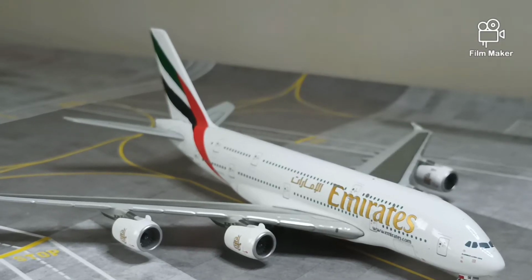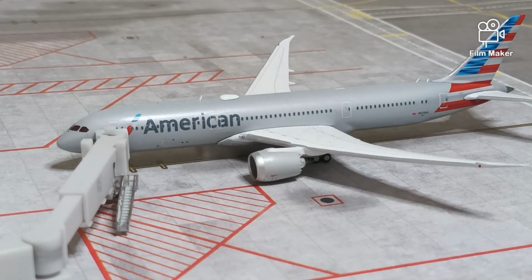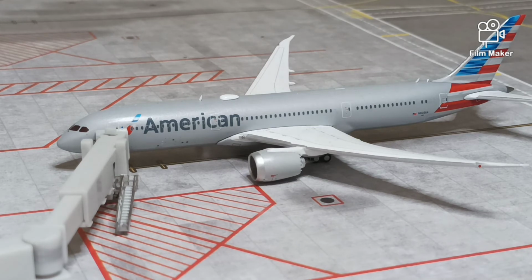And next up here we have this beautiful Emirates A380 who is on the taxiway ready to depart to Dubai. Next up here we have this American Airlines 787-9 who is getting ready, passengers loading on for a flight out to Chicago in about 20 odd minutes. I know they stopped flying, but again, just to bulk up the airport.